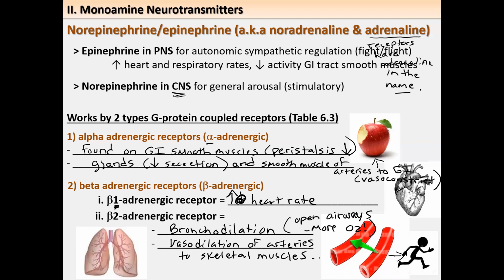The way I remember beta 2 associating with the bronchioles and the blood flow to the muscles is, well, you have two lungs, beta 2, and it opens them up, maximal airflow. When I think of beta 2 for the blood flow, I think beta 2 is best to get away. It's called fight or flight. You need a lot of blood flow to your skeletal muscles in case you have to fight or in case you want to get away. You need that blood flow. So best to get away, beta 2 adrenergic receptor. When you have this test, or way in the future when you have pharmacology, if you remember these, it'll help you out.